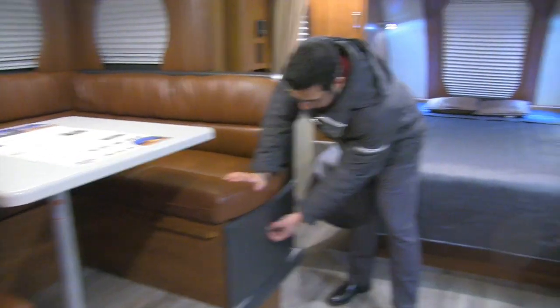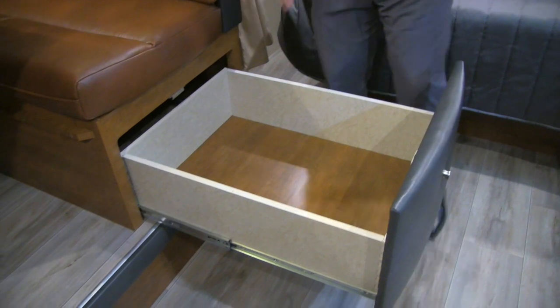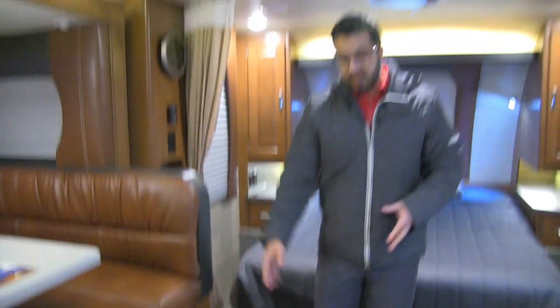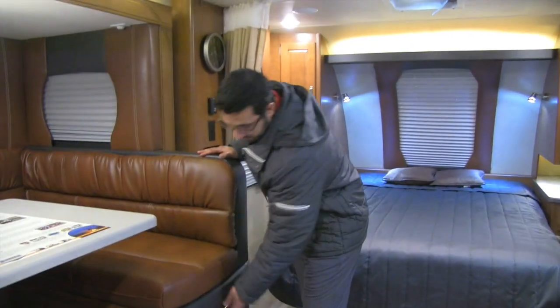If you push this in, this little knob here comes out. You can pull it out just like that, and both sides have a very large drawer. Easy to get into, great storage underneath your dinette seats.